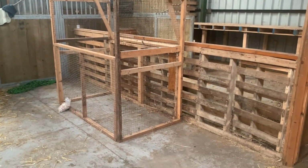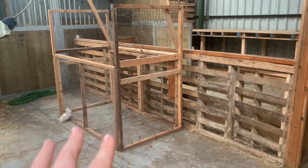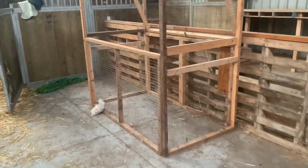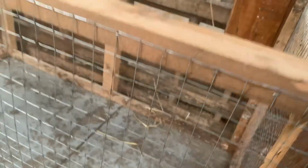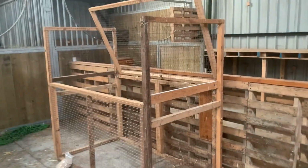And then lastly in here, this little cage here is a rat-proof cage. So we've had ducklings in here, we've had chicks in here, we've had poult birds in here, and Stephen's just made this literally out of pieces of wood that we've had lying around, and some of the, it's not chicken wire, but you can see what it's like, and that doesn't let the rats through. That's totally rat-proof.